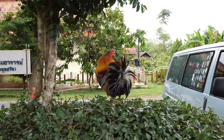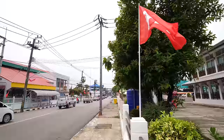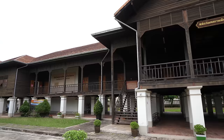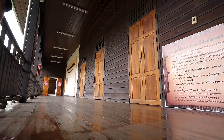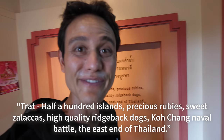Gonna move on to the Trat History Museum now. For sure, one of the architectural masterpieces and buildings of preservation is the Trat History Museum. And it's housed in the old city hall. It's a beautifully restored wooden building. Trat, half a hundred islands, precious rubies, sweet salakas, high quality ridgeback dogs, Gok Chang, naval battle. It's the very eastern side of Thailand.